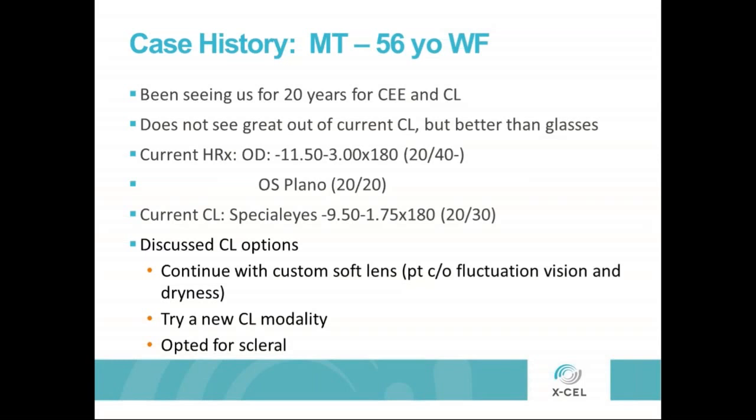So of course, I want to talk about different contact lens options with her. The first one is to continue with the custom soft lens, but she complains that she does get fluctuating vision and she is experiencing more dryness. And she did say that the dryness has gotten worse over the past few years and it's more difficult, and she's had decreased wear time with basically any type of contact lens.